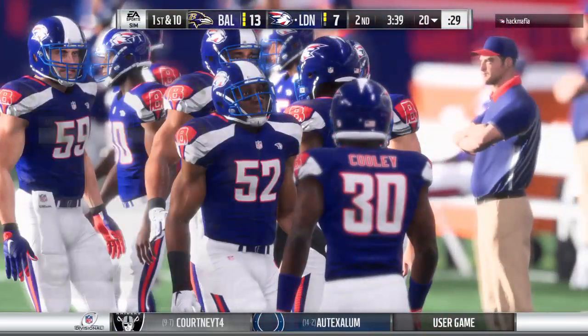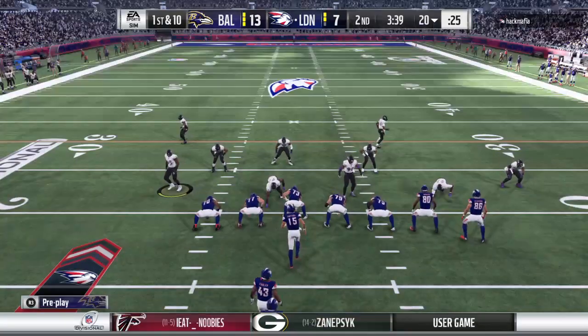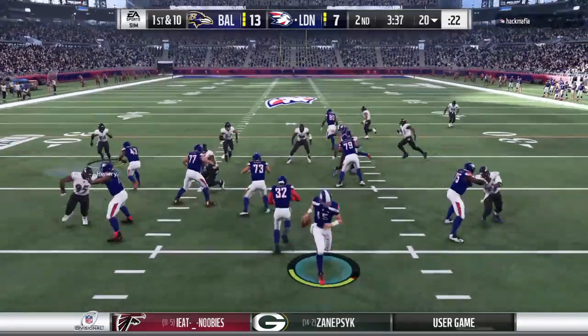They are, but with that last drive that culminated in a touchdown, I think they carry that confidence into this one. Doesn't matter where you start with the football now, they have to feel great about their opportunity.